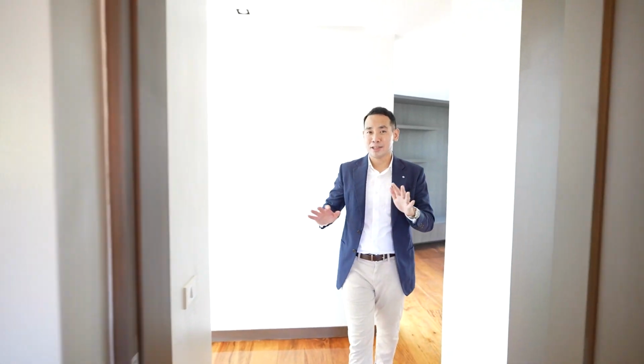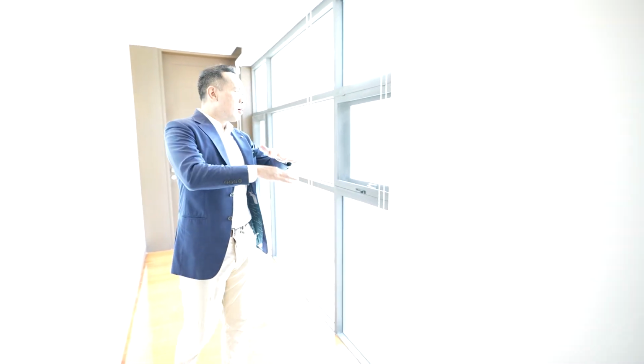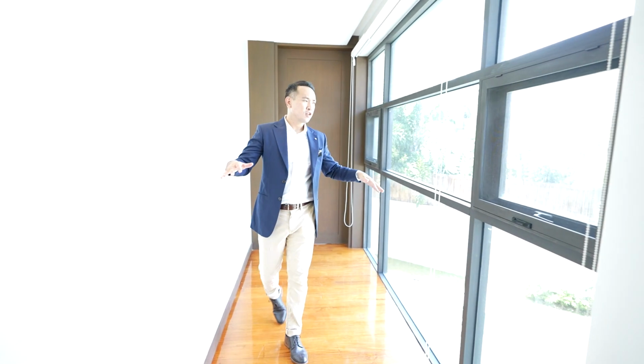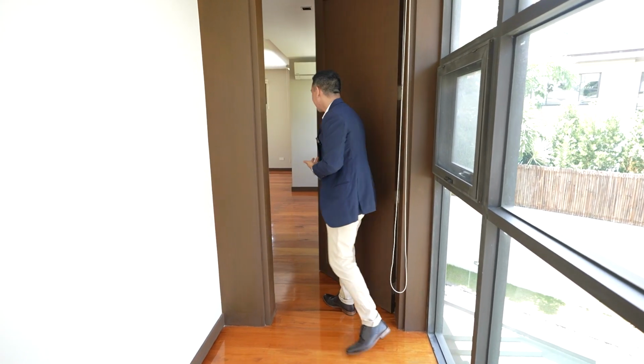So this house is so nice. We're actually shooting this around noontime. And of course, the temperature is high, but because of the configuration of the house, I really can't even be bothered with how hot it is outside because the house is really, really so nice. And now let's take a look here.